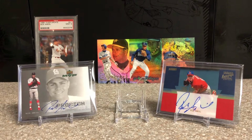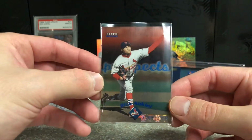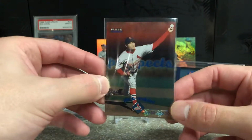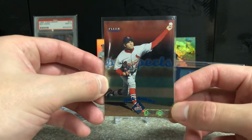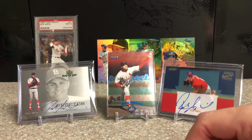Looks great. And then another collector, Chris, on the Real 90s group, sent me these 2. Didn't have to pay too much for them, which is nice. So I got the base rookie from 2000 base prospect, out of 2000. And what's really interesting is that they did not number the gold parallels.